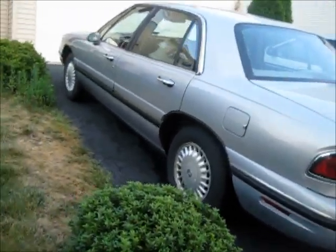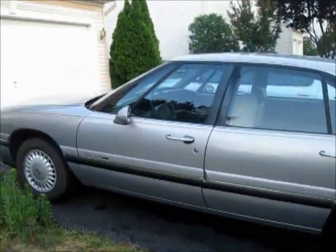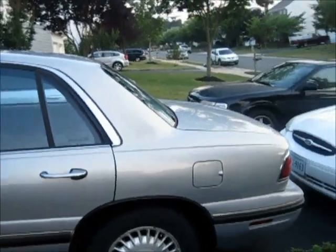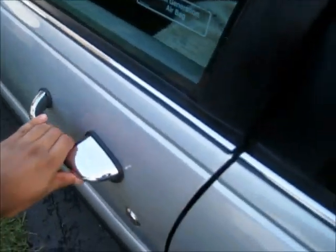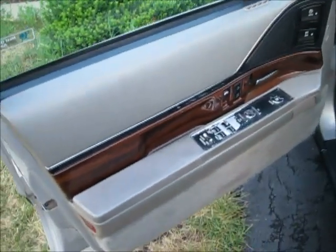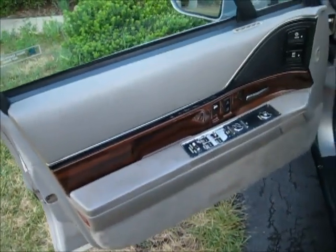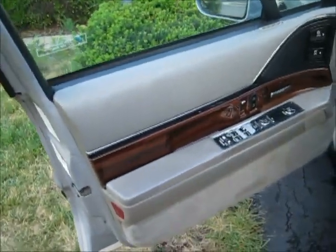Yeah, this car is going to get sold. I'm putting it up for sale. Just took a ton of pictures of it. Looks really clean. Very clean car. The interior turned out really good. Looks much better now. This car doesn't look too bad now. Just when it was dirty, it looked really bad.